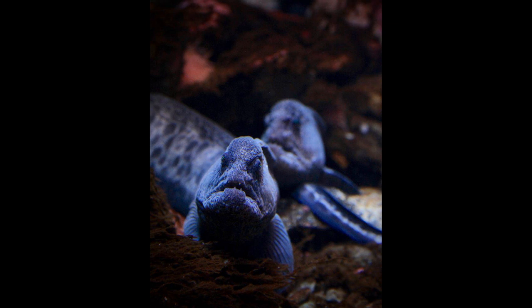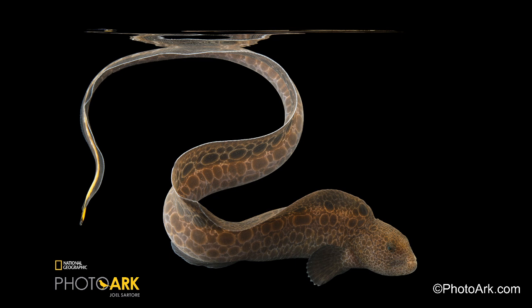They're really sweet. And when they're very little, they actually look entirely different. We have a photo from Joel Sartore, who we've been fortunate enough to have here at the center a couple times. He does this project, Photo Ark, where he's documenting all the animals that are in human care around the world. And in some cases, those animals are the only known living example of their species. So it's a really cool project, and he just takes these stunning photos. So this is a younger wolf eel that we have there.